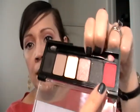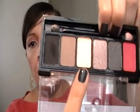The colors that I have on my eyes today are, obviously, this red, the cream matte color, and then I also have this black on. I'll just show you where I have applied those. The red, and I'll show you with the wand that I used.